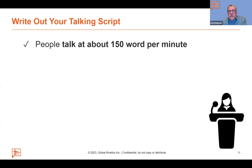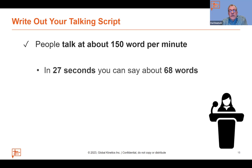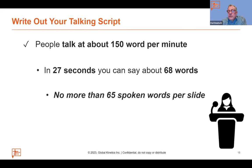We encourage you to write out your talking script. Depending on where you are in the world, some people talk at about 150 words a minute. But if you're average, in 27 seconds, you can say about 68 words. So that's a good rule of thumb, just to remind you how many words you can get out on a specific slide. So no more than 65 spoken words per slide.